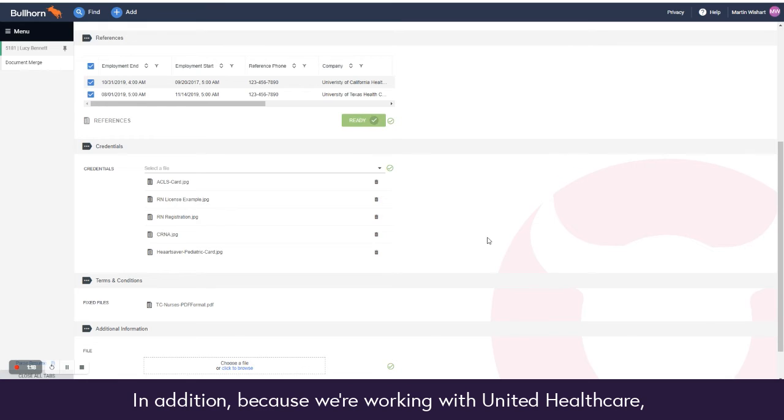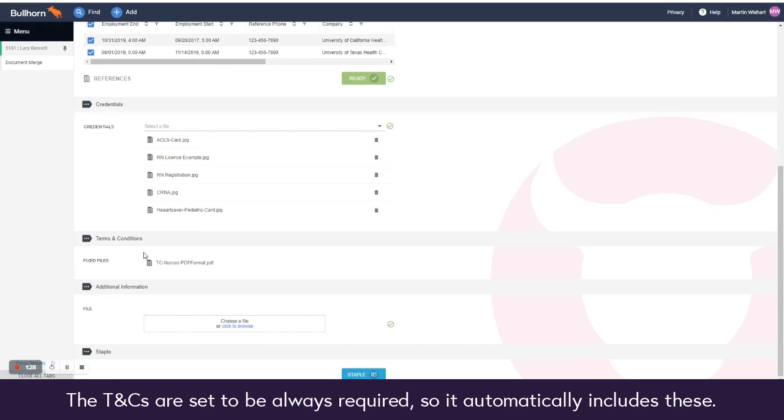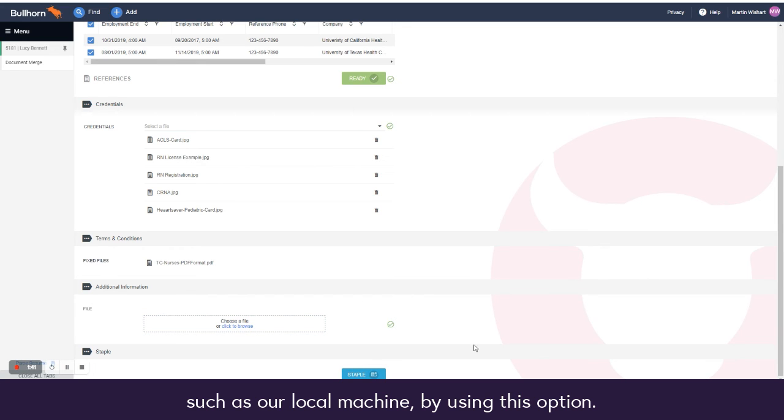And in addition, because we are working with United Healthcare on this job, we know the requirements that we need. So it's also automatically assigned the credentials as part of the pack. We then also always have to choose this particular fixed file, so it's automatically assigned, and if required we can get other documents from elsewhere, such as our local machine, by choosing this.